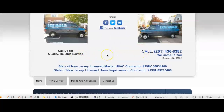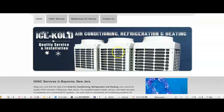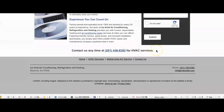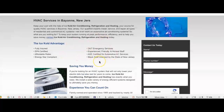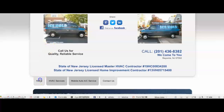So the first thing will be content. As you can see, I'm on the home page of your website. The content will be anything that's on here, from the pictures, words, videos, all that stuff. Now, to be able to rank on Google, beat out the competition, and be found in the searches, you want to have at least 1,500 or more words on this home page right here. So keep that in mind, 1,500 or more words on your home page right here.